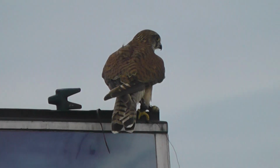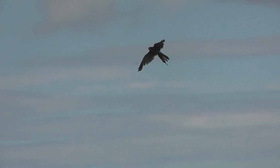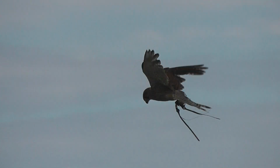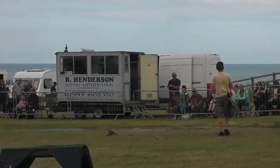So they eat a lot of food, they have to expend quite a lot of energy when they're flying. And you can see that she is quite energetic, nice wing beats, tail fanned, just catching the wind there. And they are a very, very efficient bird in the wind. They're very aerodynamic, they keep themselves afloat, and the idea is to keep that head as still as possible.